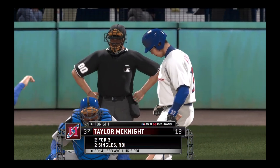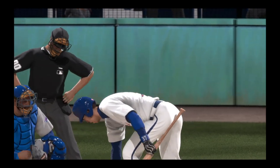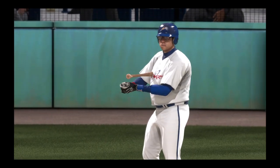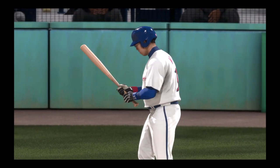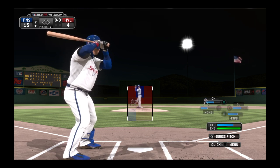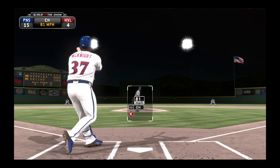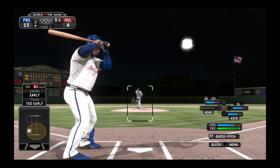Taylor McKnight will step in now to lead off the home half of the 7th. First baseman, Taylor McKnight. Hey, one time, right now. Hit that ball. Pitch up there and do something with it. Let's go. Now a swing and a miss. Took something off that one, and it's strike 1.